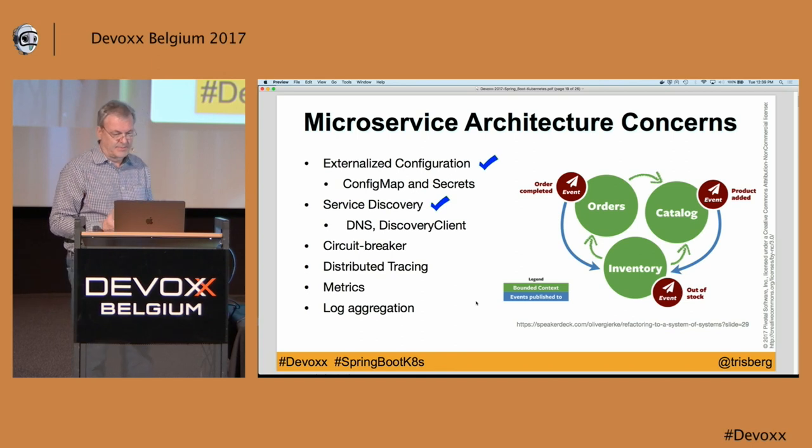So Kubernetes helps us with the externalized configuration and the service discovery through using the DNS lookups. Circuit breaker, distributed tracing, metrics, log aggregation. It's on you to figure out how you want to do that. Some of the Spring Cloud projects help out.